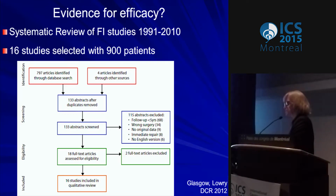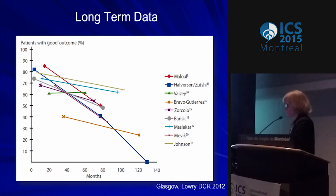Glasgow and Lowry had a nice systematic review of FI studies from 1991 to 2010. 16 studies met the selection criteria, with a combination of 900 patients. In general, if you're looking at the proportion of patients with a, quote, good outcome, many of these studies were done retrospectively, so a lot of the outcome measures were very suspect, very subjective, and not validated measures. But you can see over time in many of these studies that patients go from good outcomes, and over a 10-year period go to a less good outcome.